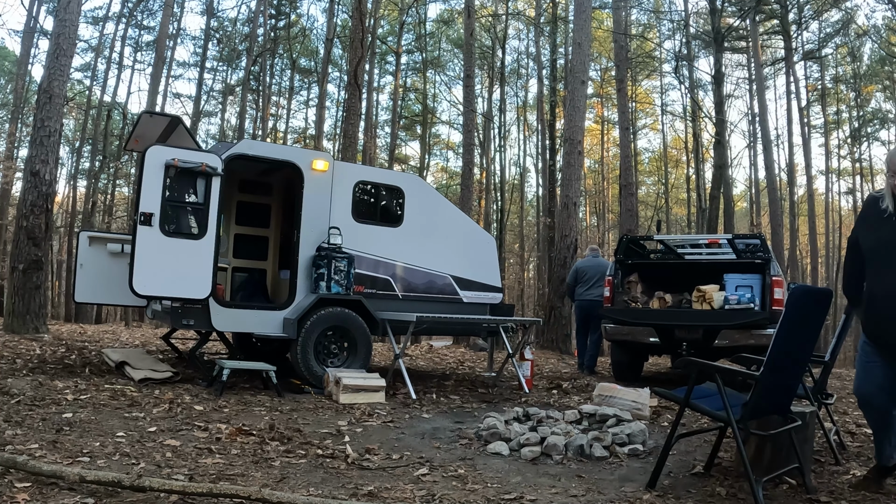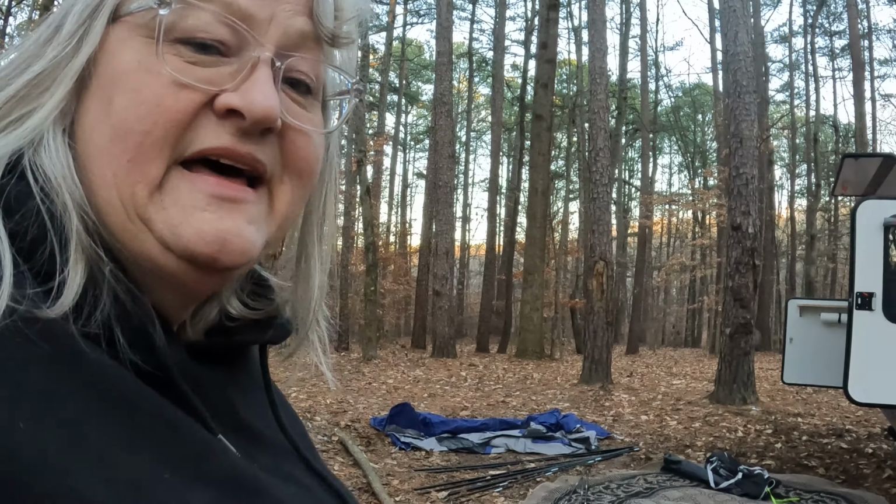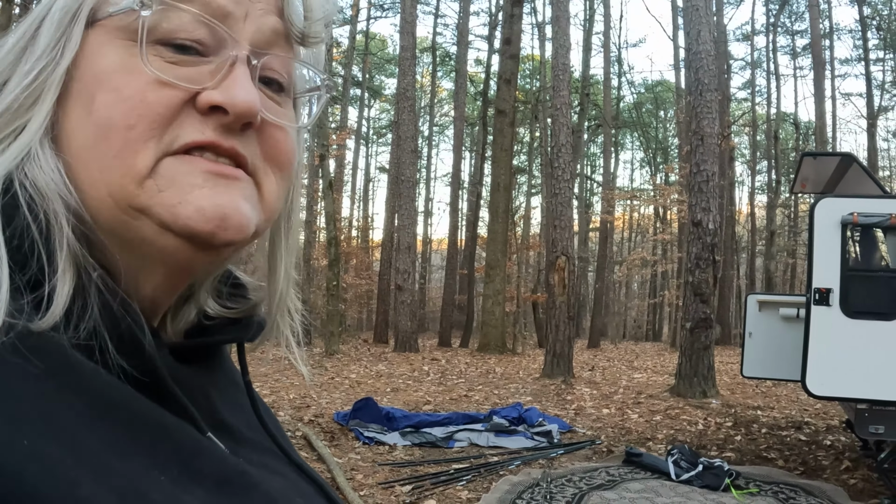There we go. So we decided to go ahead and set up the privacy tent here and put the camp toilet in there.